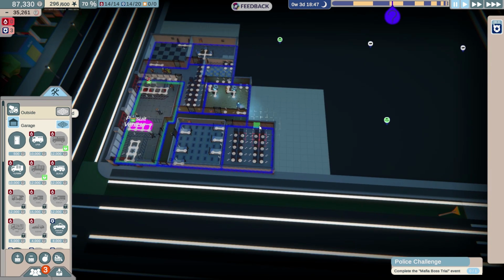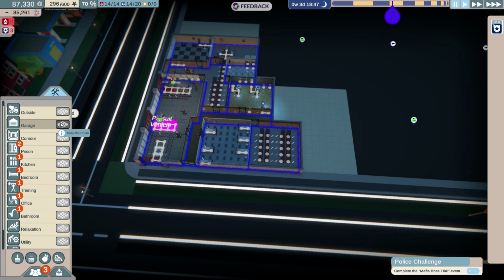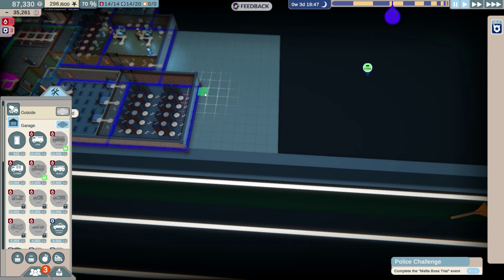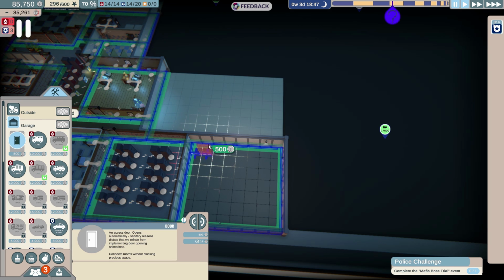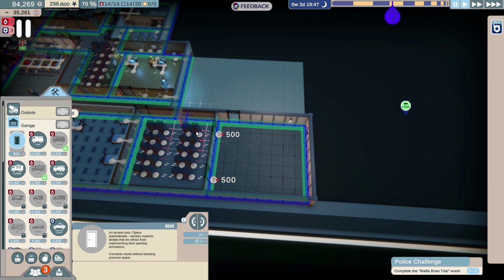I think that's what we will do. Let's get us a garage. So build a garage space just here. Lovely. Right, you're going to need a door into that particular area, so we'll put a door there. And then we'll put a couple of doors in the locker room just there.